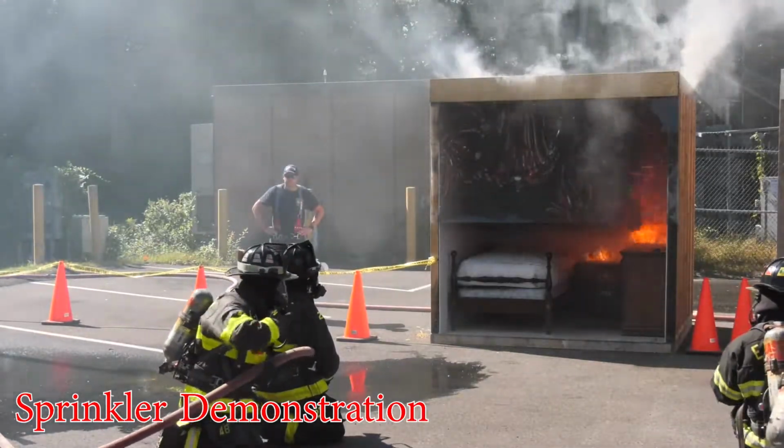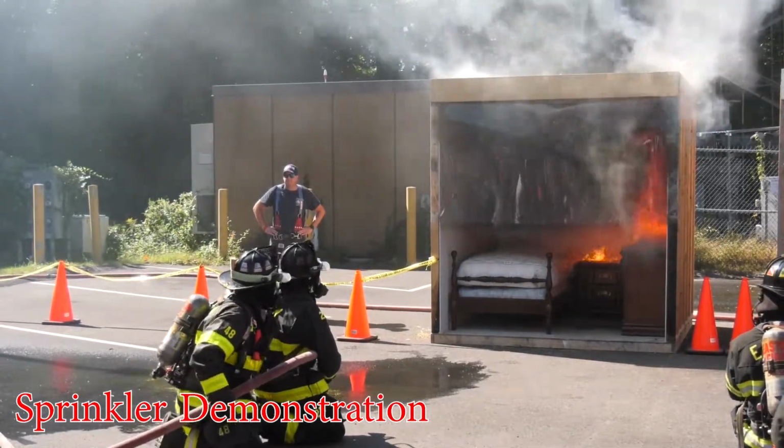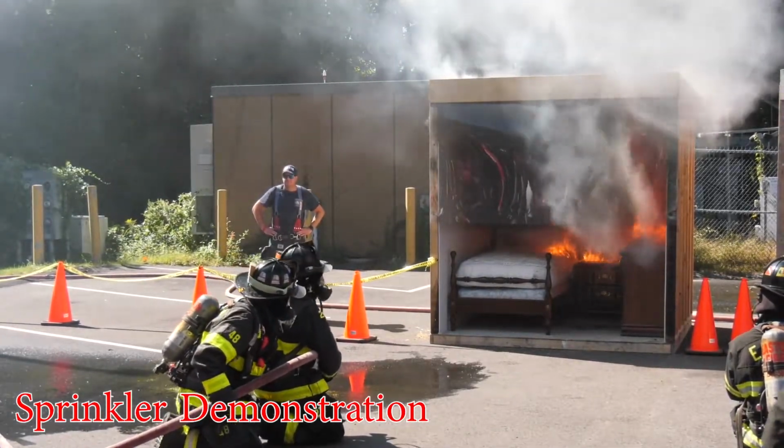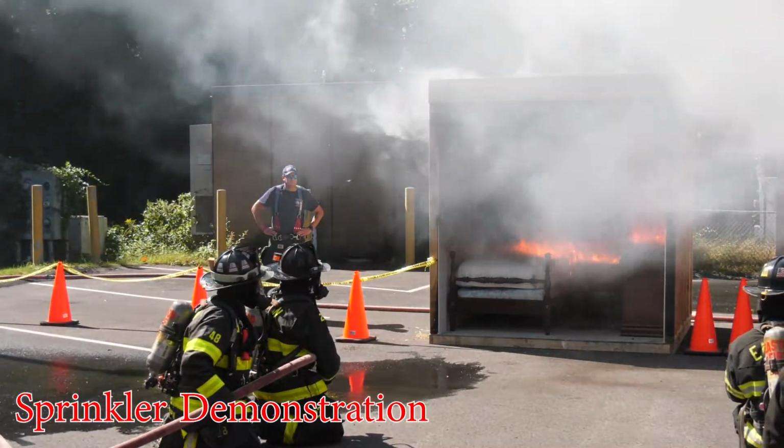So one of the things that's hard for us is that if everything in that room reaches the same temperature, it all ignites at the same time. That's called a flash, and that's where we get hurt. And we have to be very careful with that. You can see how the heat's spreading to the mattress now?